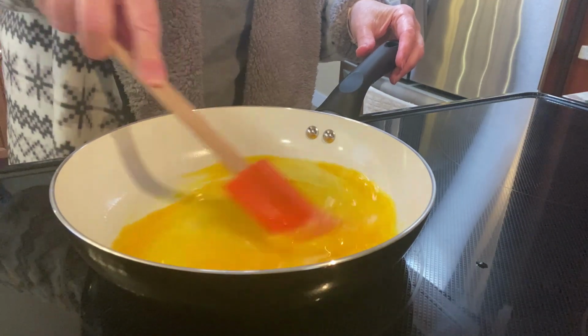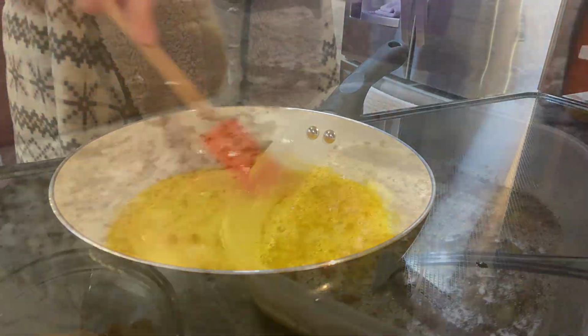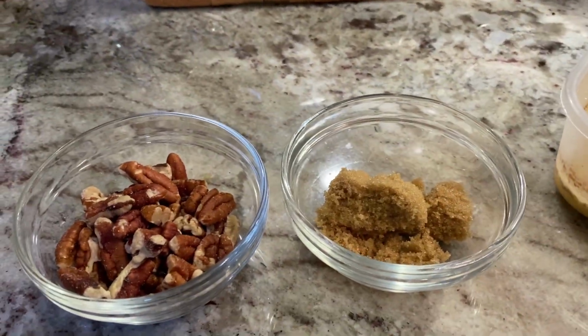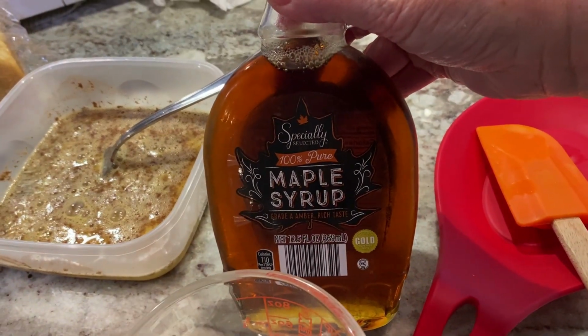French toast, scrambled eggs, and bacon, because you can never go wrong with bacon. Now we're going to make the French toast with a little bit of brown sugar and just a few pecans and maple syrup.